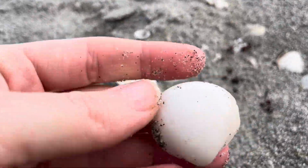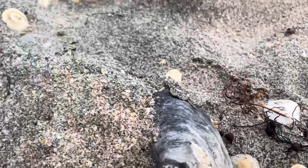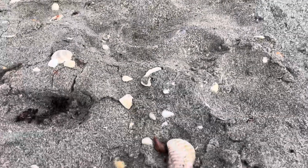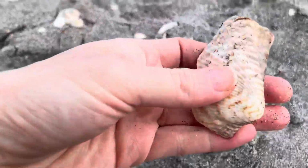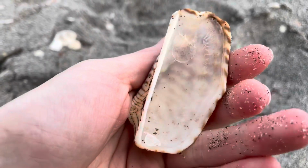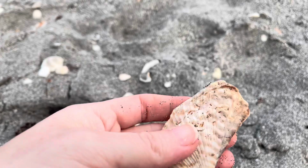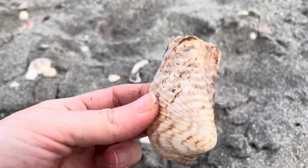Just all white. What a giant. It's actually a zebra ark, which is in the family of a turkey wing. The zebra ark is just a better looking version of a turkey wing.